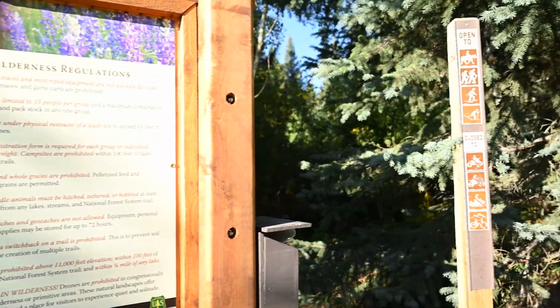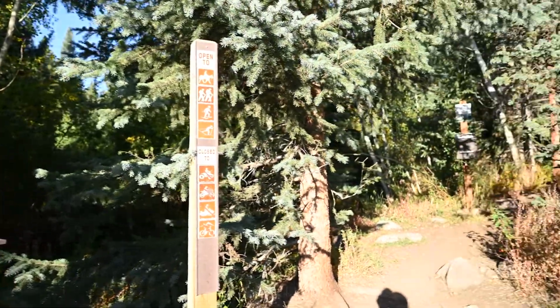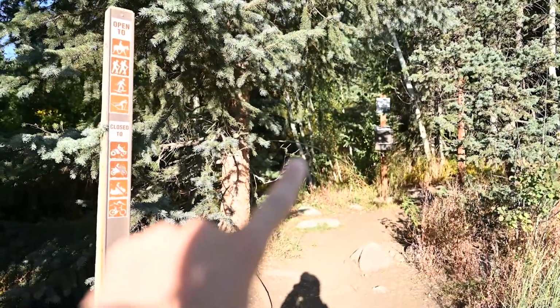One is you can go clockwise, the other one you can go counterclockwise. And we recommend going counterclockwise because most of the elevation change happens within the first mile, and it's just downhill after that. Yep, and that's what we're doing now.